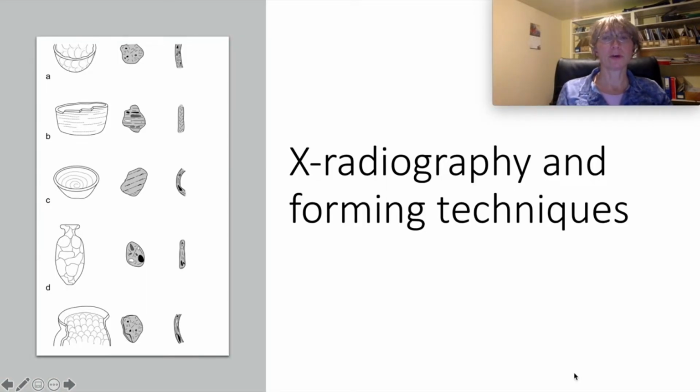Since the first application of X-radiography to ceramics in the 1960s, it has established itself as a powerful technique to identify forming techniques in the ceramic record. It was Rye who first recognized, and I quote, that the application of pressure to plastic clay causes mineral particles, voids, and organic fragments to take up preferred orientation, which will then affect the clay body. The resulting alignments and distribution of inclusions, as well as the shape and orientation of voids, is characteristic of each forming technique and will not normally be obliterated by secondary forming techniques or decoration procedures.